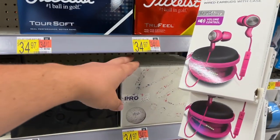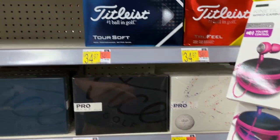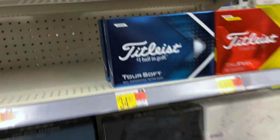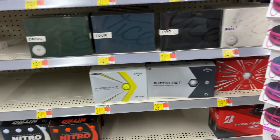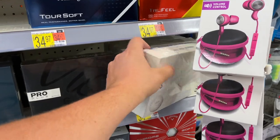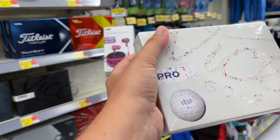Got some Vice Pros. Oh, this is the drip. $35 on that. Check out the stitching on this Adidas hat. Not the highest of head's character. What are you feeling? Vice Pros? Vice Pro Plus. We'll get the drip. That's why I don't think I'm plus worthy. Yeah, maybe it'll sparkle when we hit it into the creek.